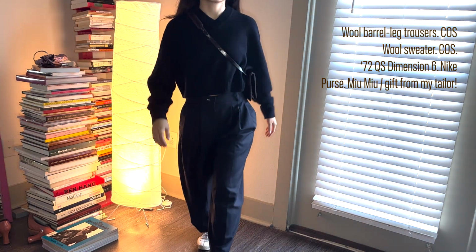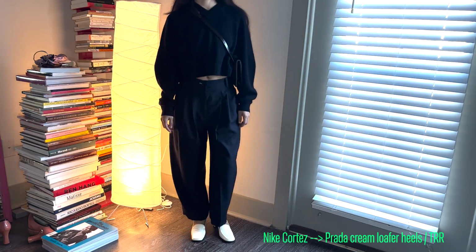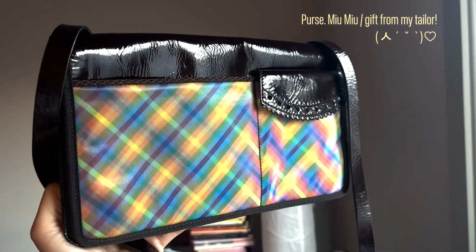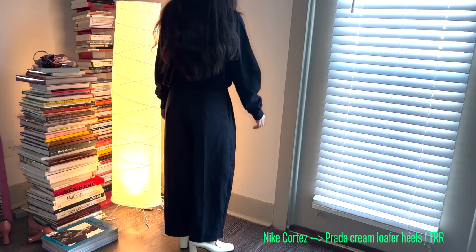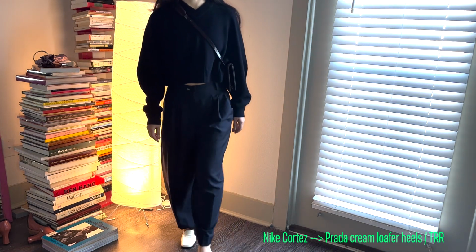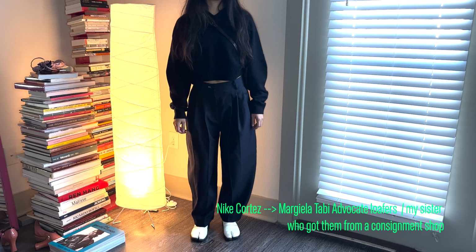Fortunately, I had placed an order on Cos and the package arrived that day, so I just wore the pieces that I ordered. I was able to pull out this vintage Miu Miu bag that was a gift from my favorite former tailor. It was such a thoughtful gift from her personal closet. These two pieces from Cos were actually paired together on the model on the Cos website.